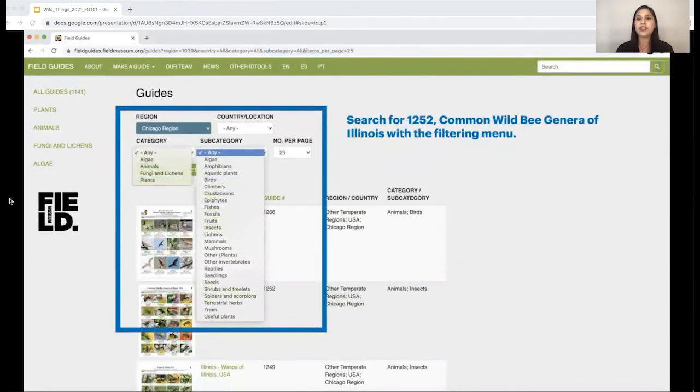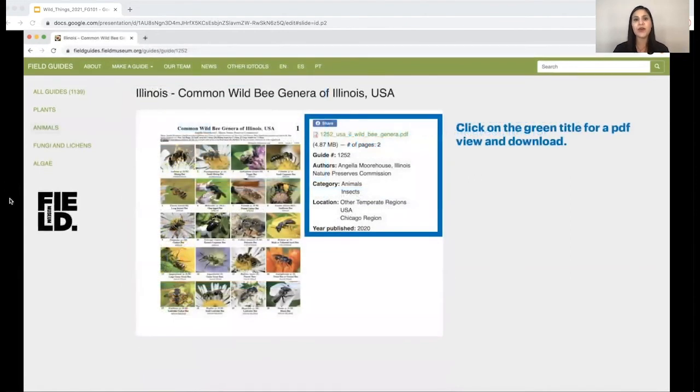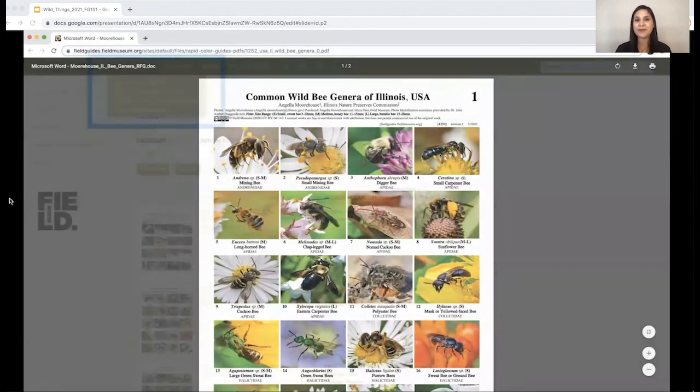So you are searching for Common Wild Bees of Illinois with the filtering menu. You will use Chicago region in your region category. Then you'll use animal as a category and insects as a subcategory. Press enter and you will find your match. Click on the green title for a PDF view and download a free field guide. You're ready to go identify wild bees.